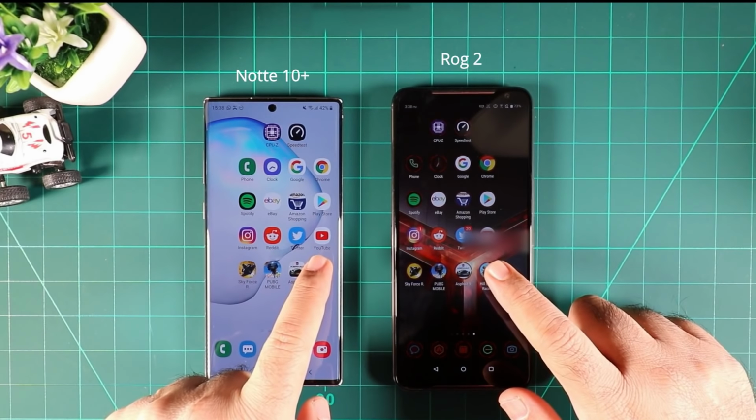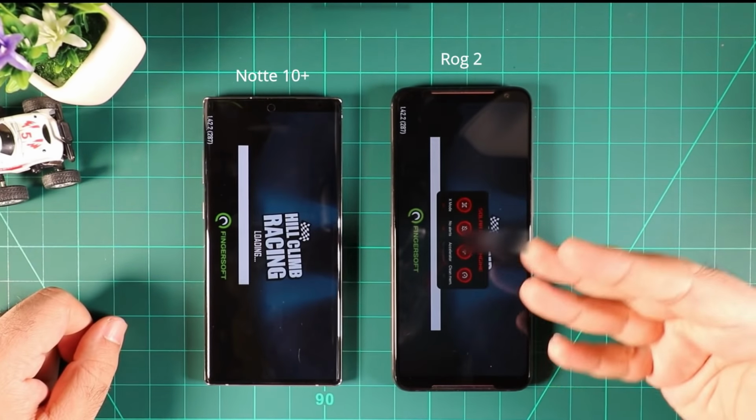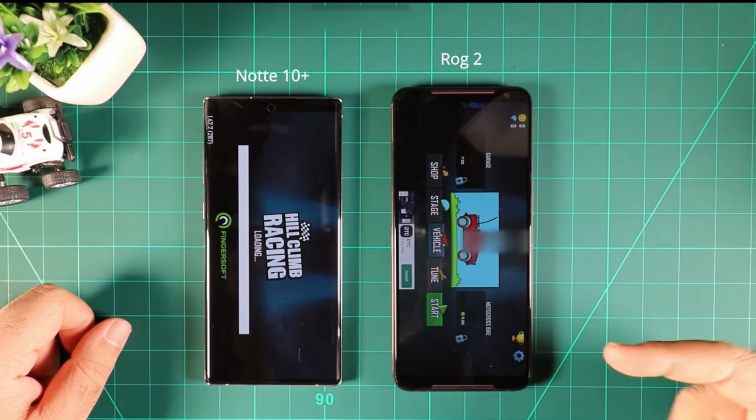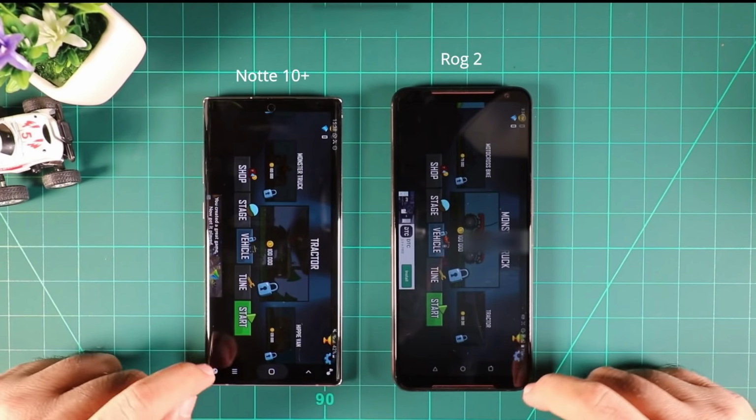The last game, Hill Climb Racing. This is the casual game that I play sometimes. Oh, look at the loading speed, it's quite fast. Oh, okay, I'm already in here, and here I'm not yet in. Okay, we're done with round 1.